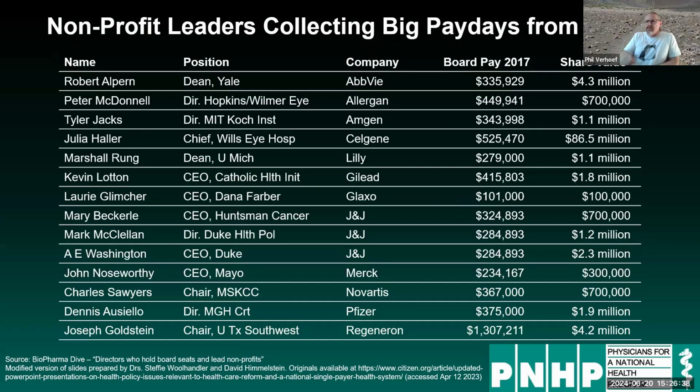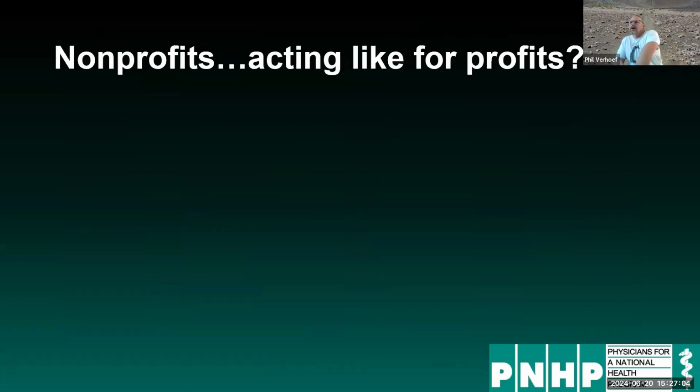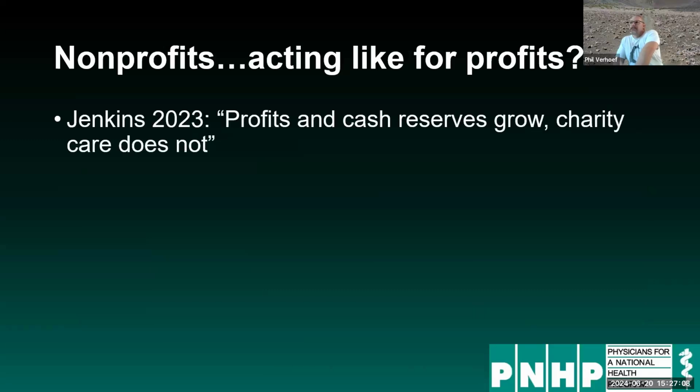These are just a bunch of individuals who are leaders of these major academic health systems and how much money they get from the pharmaceutical industry. So again, there seems to be a lot of crossover here between nonprofit and for-profit, people that you think should be somewhat objective potentially are not. It's sort of like they're acting more like for-profits.